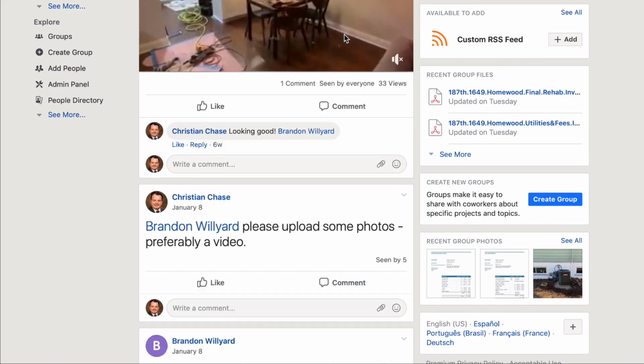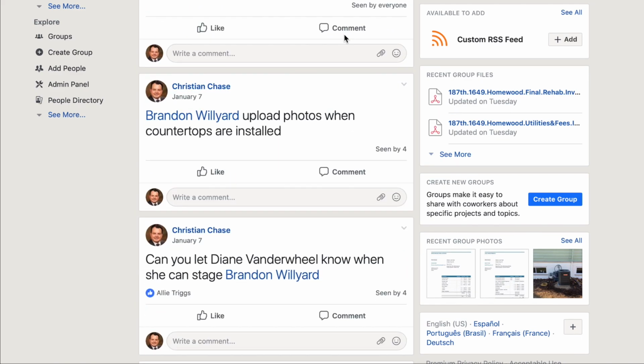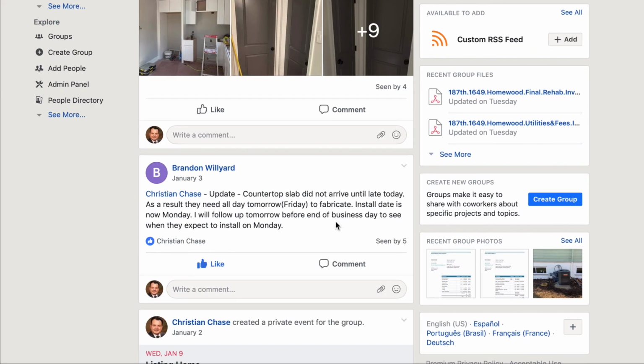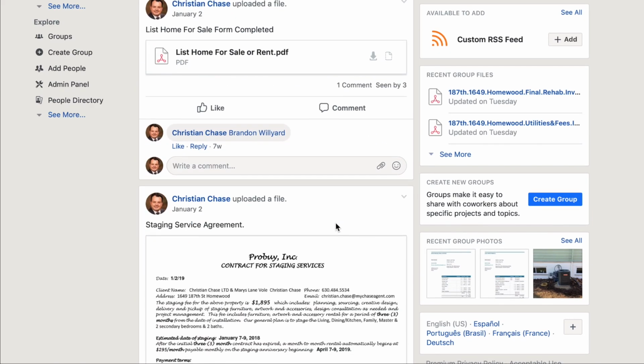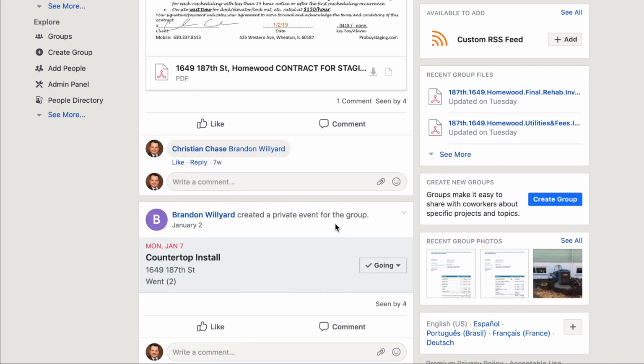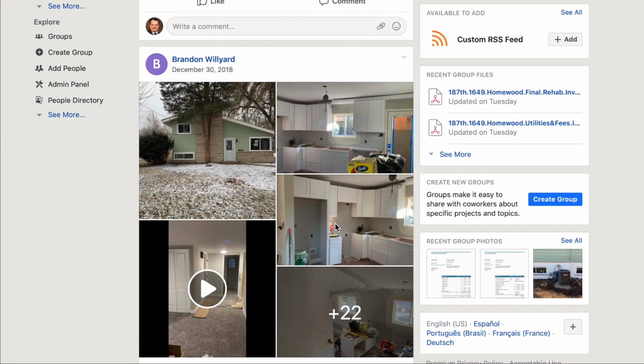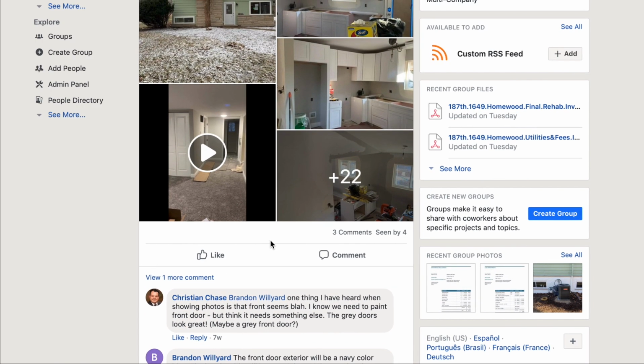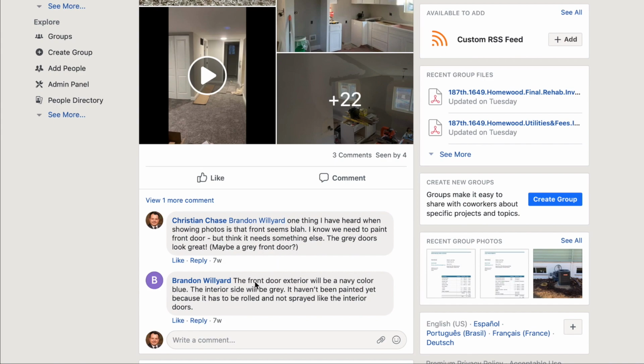As we go further back in time, you're going to start to see there were progress reports. On January 4th, I was updated on here's what the kitchen's looking like, and here's how the doors are looking. And other communication, just a staging agreement that I had with our staging company. And then updates here from our renovation team, and he uploaded a bunch of photos. What's nice is that we can comment back and forth with each other on what colors we were going to be using on the property.